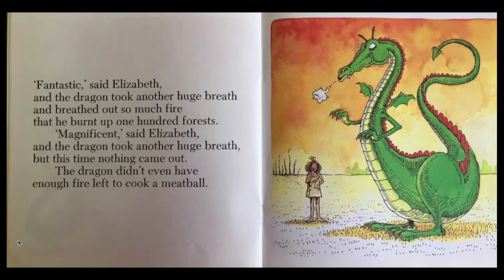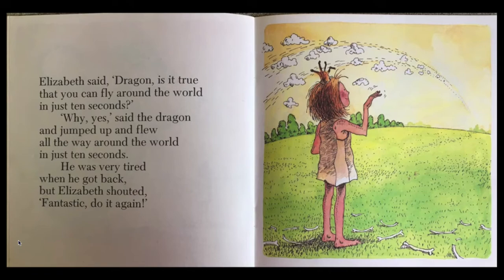"Fantastic," said Elizabeth. And the dragon took another huge breath and breathed out so much fire that he burnt up 100 forests. "Magnificent," said Elizabeth. And the dragon took another huge breath. But this time, nothing came out. The dragon didn't even have enough fire left to cook a meatball. Look at Elizabeth. Doesn't she look a little bit proud? Did she do that on purpose?